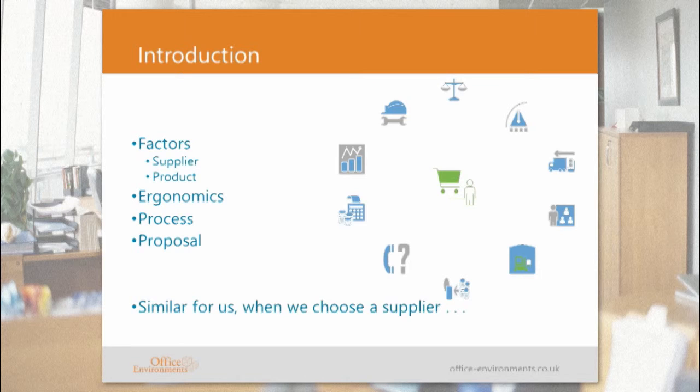So let's just start by saying that contract seating and selecting the right chair for your business can be very confusing, and what we want to do is to make this as simple as possible for you. This presentation will take around 20 to 25 minutes and will take you through things to look for in a supplier and a product, and at the end there'll be a couple of minutes of how we may be able to help you in selecting the right chair for your business.